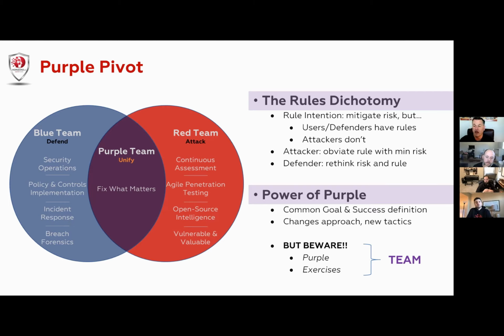That's why this notion of purple teaming is so very powerful. I can tell you right now, among many companies and especially in the military, this is why we also call it a purple pivot. A lot of this purple pivot, you can see on the Venn diagram where there's the overlapping, and what it's really trying to do is unify. I think part of the problem is this rules dichotomy. This was interesting, I had somebody ask me a question on LinkedIn.